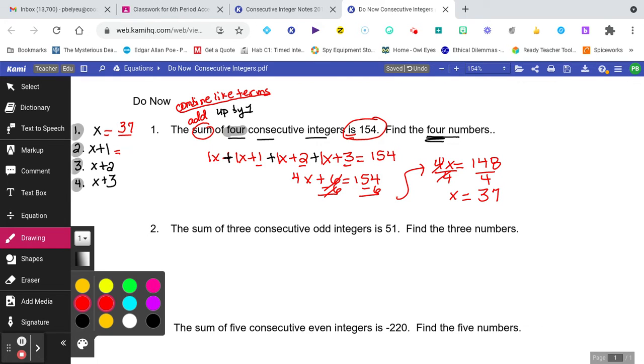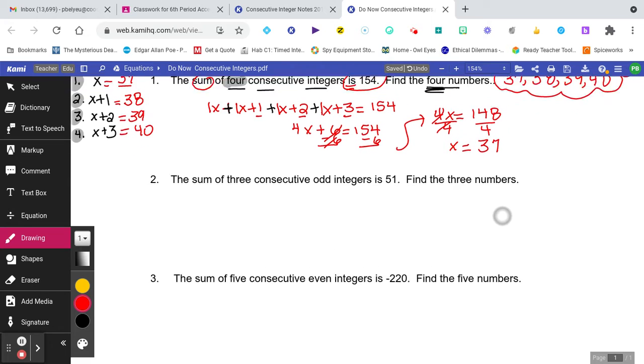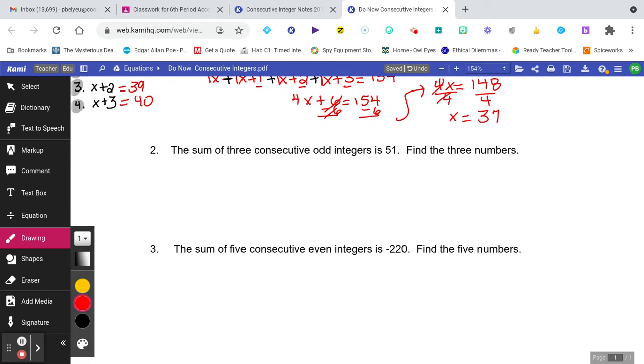And consecutive numbers count up by 1. So the next one has to be 38. This has to be 39. And this has to be 40. So my 4 numbers are 37, 38, 39, and 40. All right, and you can pause the video and try these if you want to, okay? Then unpause and see if you got them correct.